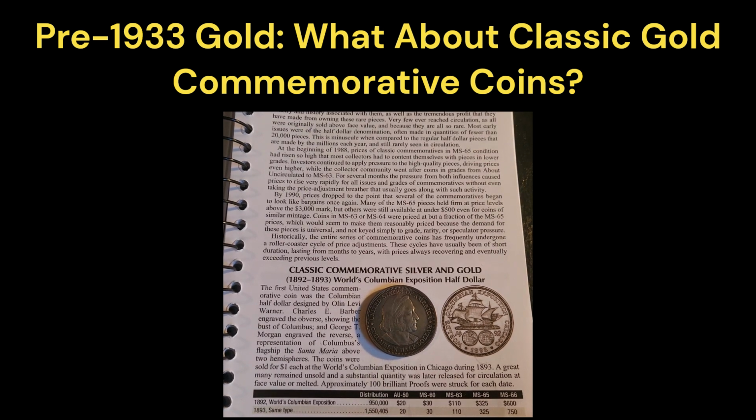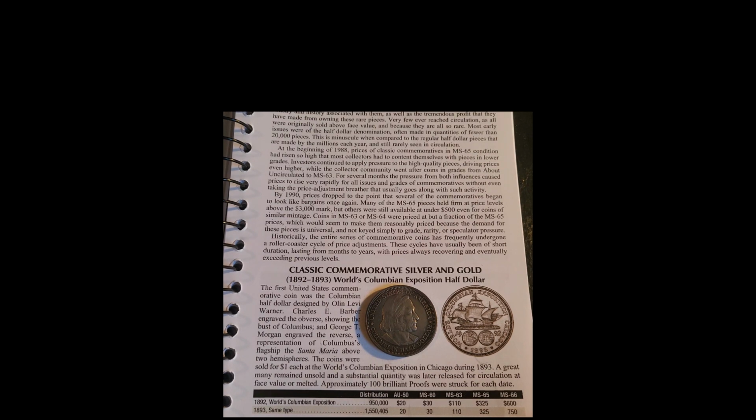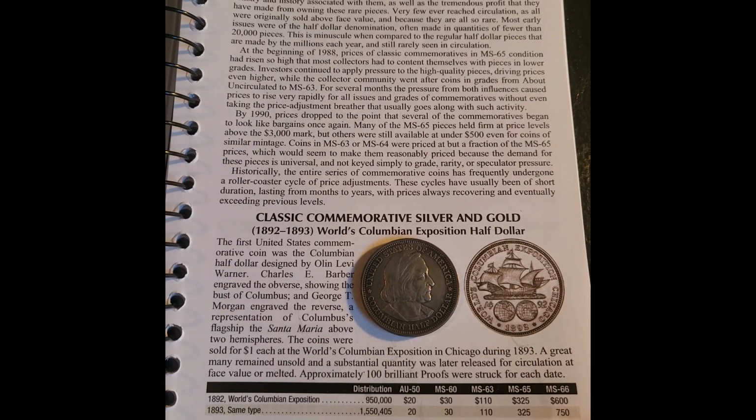Pre-1933 gold. What about classic gold commemorative coins? The very rare but relatively easy to complete series. When it comes to pre-1933 gold, there is one series that is rarely mentioned, yet in spite of some really low mintages, it is possible to complete the series at a reasonable price. This is Coins Rock. Stay tuned as I explain.